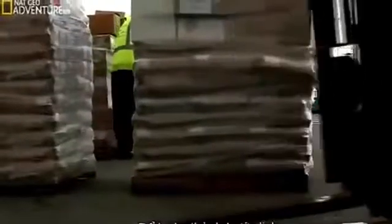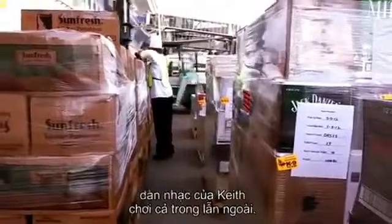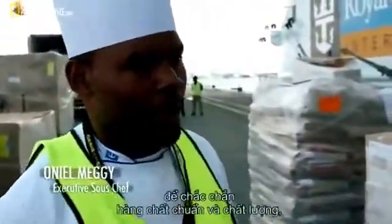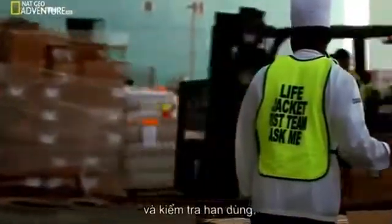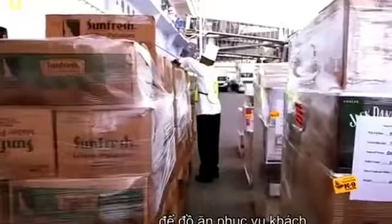To beat the clock, Keith's orchestra plays inside and out. When I come outside, I check all the boxes, all the product. I need to make sure we have the right quality, the right product, and we also check the expiry date. We need the right quality of stuff to feed the guests.